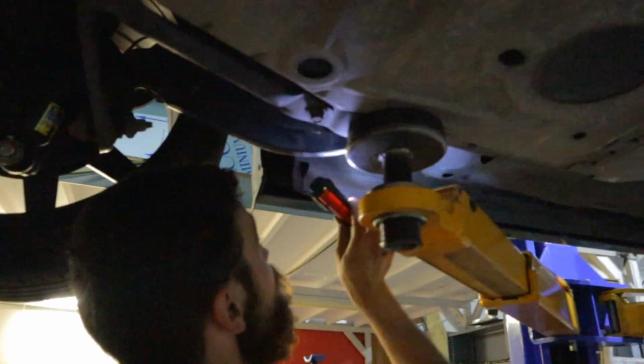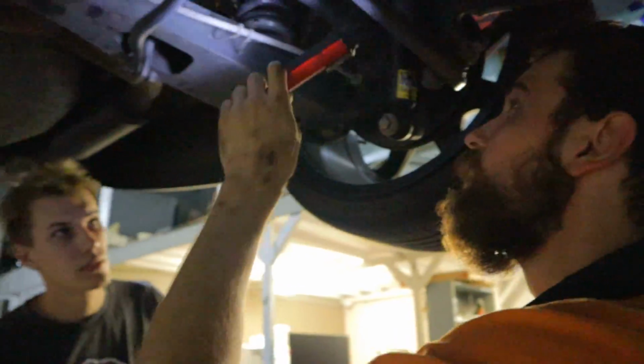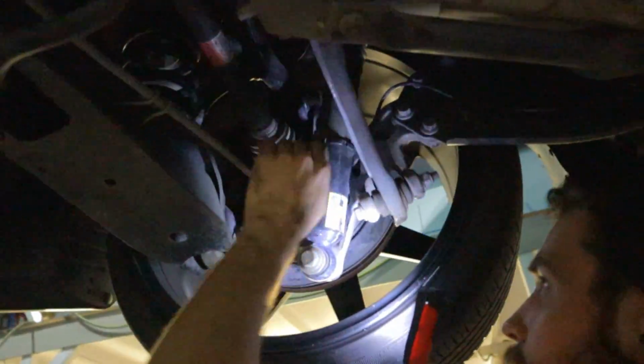These ones up here, oh, you've replaced them, never mind. Are they Super Pro as well? Yeah, yep. This is the first time I've actually been under it and had a look at everything as well. Super Pro bump stops.